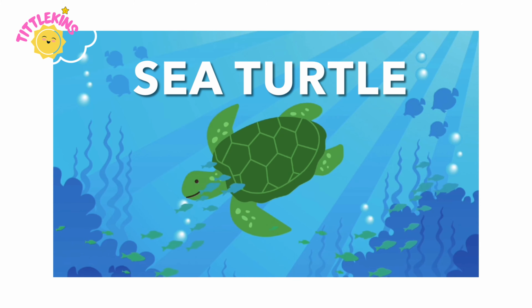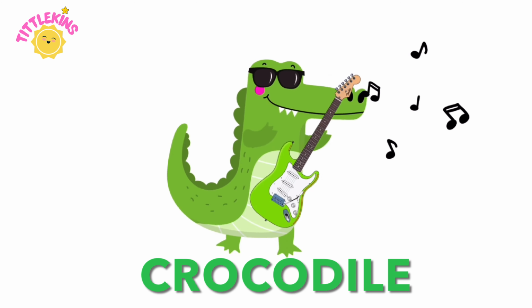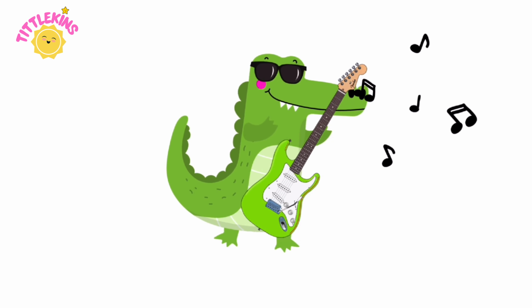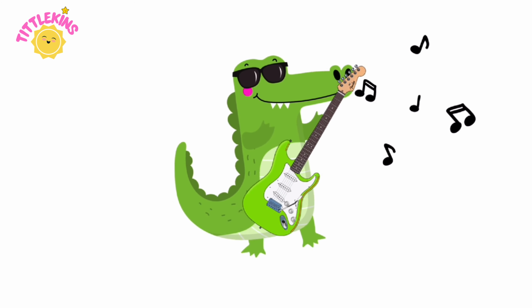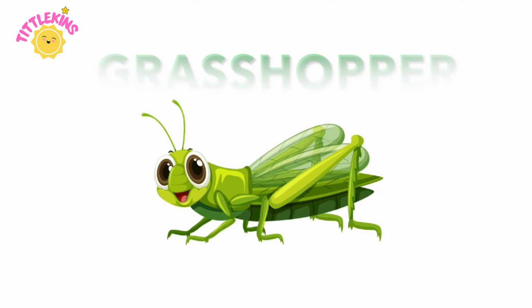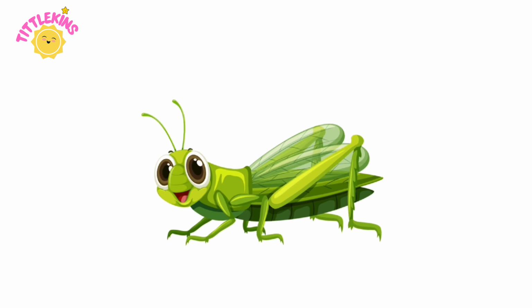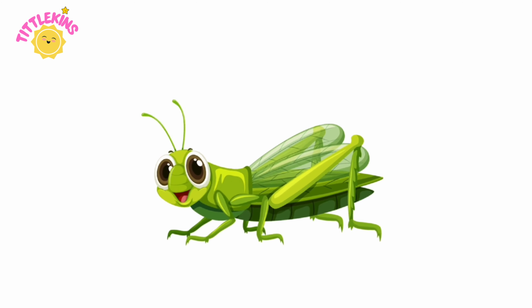Green sea turtle. Green crocodile. It's a green crocodile with a green guitar. This is a green grasshopper. Have you ever seen a green grasshopper hopping up and down in the grass? Green grasshopper.